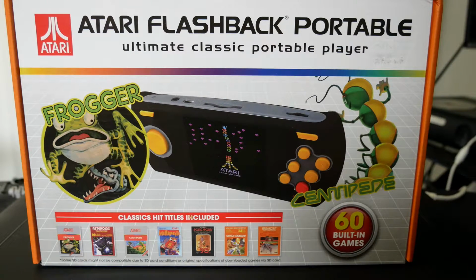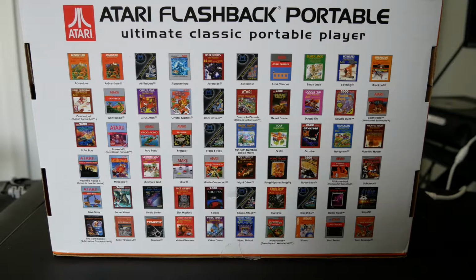Alright, so let's take a look at the box here. So the first thing you'll see, it says 60 built-in games. Now this isn't an AtGames device, so I know what you're thinking. It's probably got a bunch of crap games also added in. Well, actually this one doesn't. So to my surprise, this actually is mostly Atari licensed games. A couple homebrews like most of the other flashback devices, and some unreleased stuff.